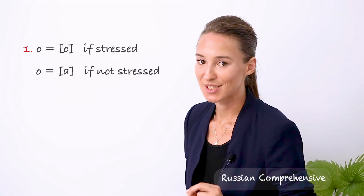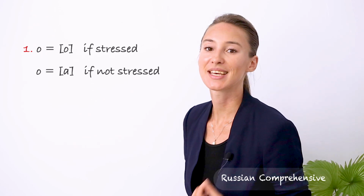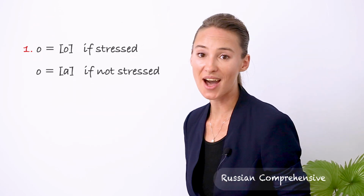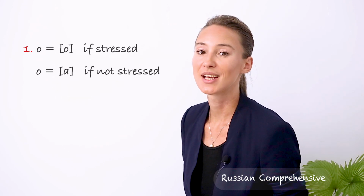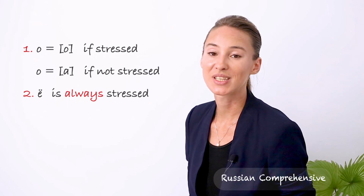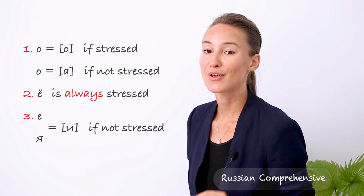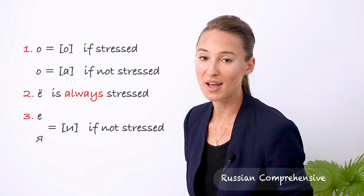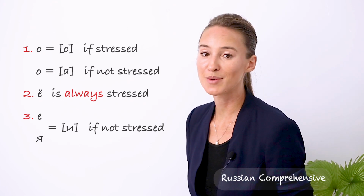When O is stressed, you read it as O. And when it's not, you read it as A, like in the word хорошо. Ё is always stressed. And very often, when vowels е and я are not stressed, you'll read them as И.